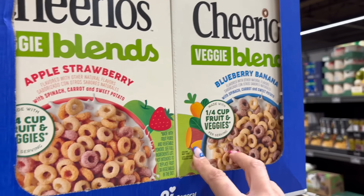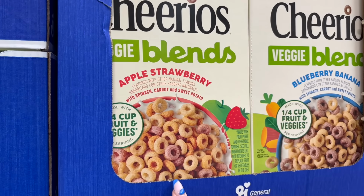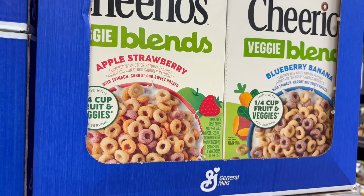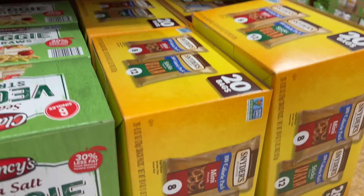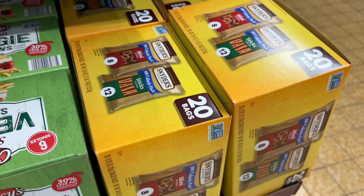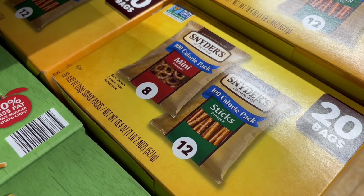Cheerio blends. These seem like maybe good for toddler snacks. Apple, strawberry, blueberry, banana. All of my kids love Cheerios. And then 20 bags of Snyder's pretzels, $9.99. You get mini pretzels and sticks.